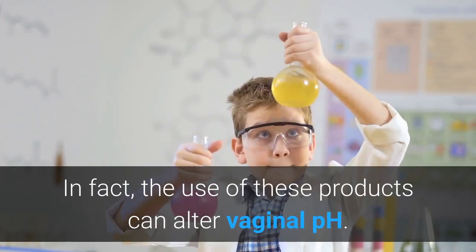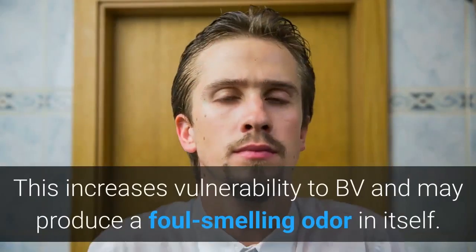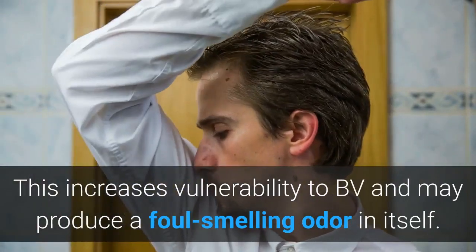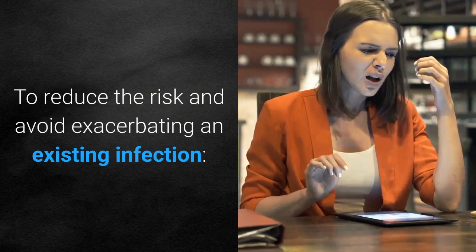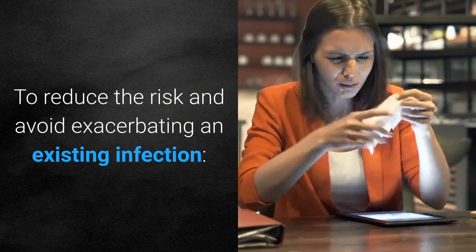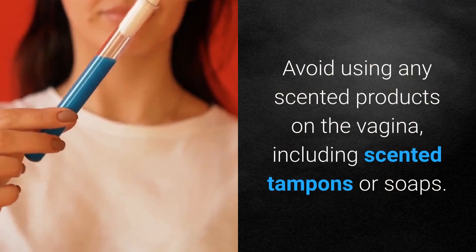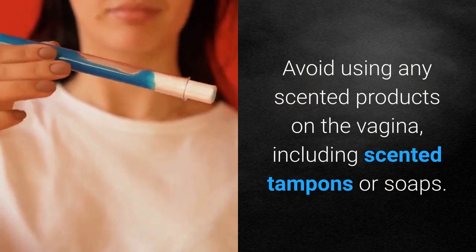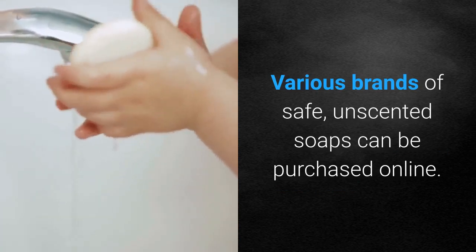In fact, the use of these products can alter vaginal pH. This increases vulnerability to BV and may produce a foul-smelling odor in itself. To reduce the risk and avoid exacerbating an existing infection, avoid using any scented products on the vagina, including scented tampons or soaps. Various brands of safe, unscented soaps can be purchased online.